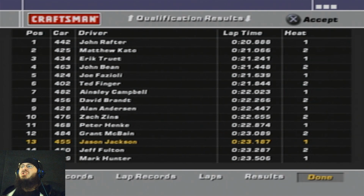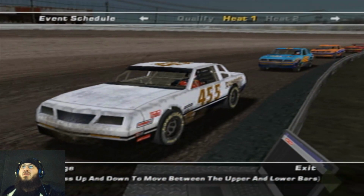I don't want to jinx it just yet, but if we can make it to the A main, that's cool. We just can't do anything there yet. But the more spots, the more money. So that's what we need.